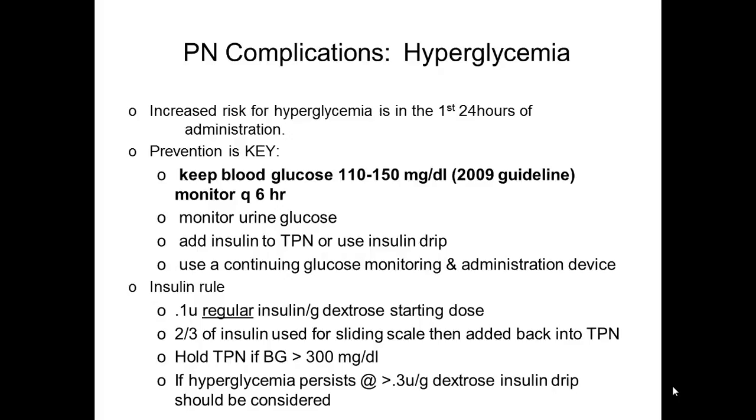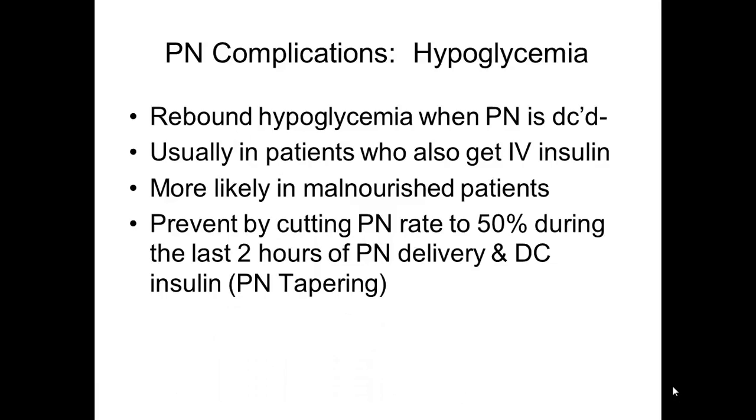Of course, hypoglycemia can be a problem. It occurs when elevated endogenous insulin doesn't adjust to reduce dextrose if we stop the parenteral nutrition too quickly. Although rare, it is more likely in patients who are starved, malnourished, have liver disease, or hypothyroidism. This is very easily prevented by tapering the parenteral nutrition.